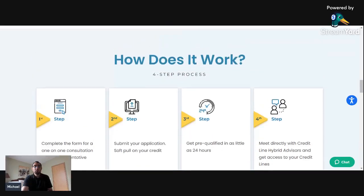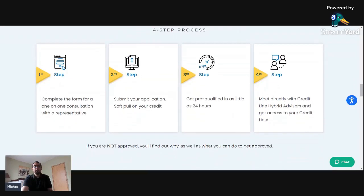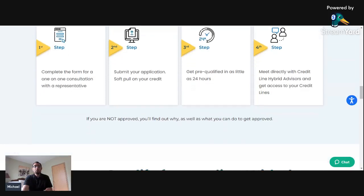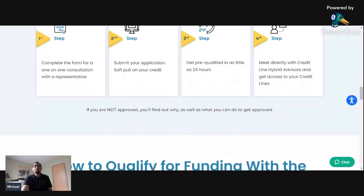So here's how the 4-step process will work. You can complete the form for a one-on-one consultation with my team, and they will be able to help you, and I'll be able to track along in the process. Step 2, submit your application for a soft pull on your credit. That's the advantage. Step 3, get pre-qualified in as little as 24 hours. And then step 4, you meet directly with the credit line hybrid advisors and get access to your credit lines. If you are not approved, you'll find out why, as well as what you can do to get approved. And there can be an alternative to that I have opened up here on my screen.